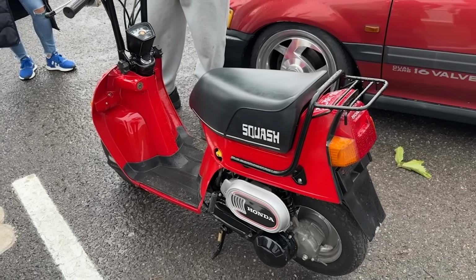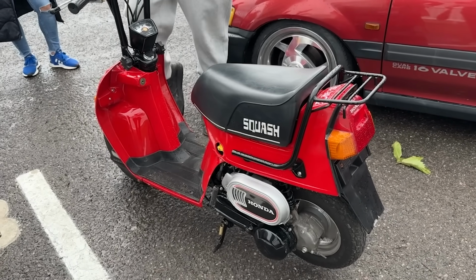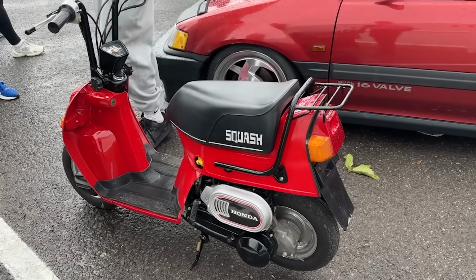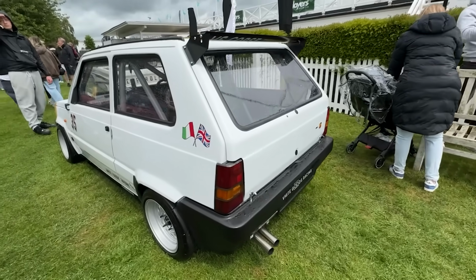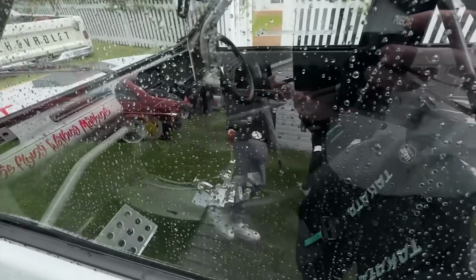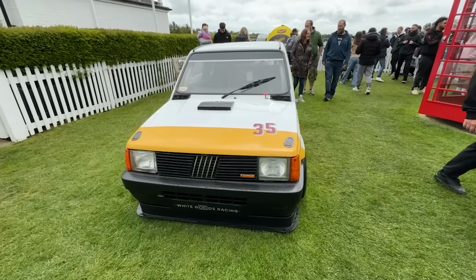Is this road legal? Yeah. Yeah, we're good. We all need these. Yeah, but another 3 or 4 of them. My first car was a Fiat Panda and I was absolutely in love with this thing. Mine didn't look anywhere near as cool as this. That's a bit of me.